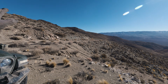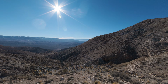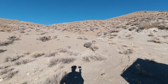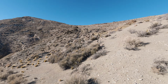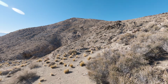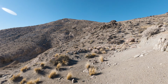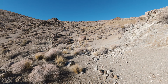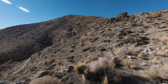It's interesting, this mountain range I'm in, copper. The mountain range over there, gold. Just geology interests me, so a lot on how that happens. Yeah, those probably don't go deep either, but we'll still check them out.